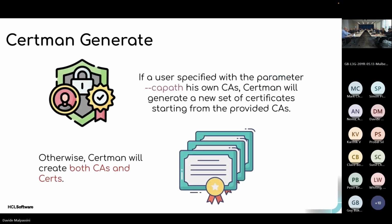If the user specifies the CA path, so you have a CA that can sign our certificates, you can specify it. In that case, it will use your CA, that could be a company CA, that will sign the certificates that we need for each environment.